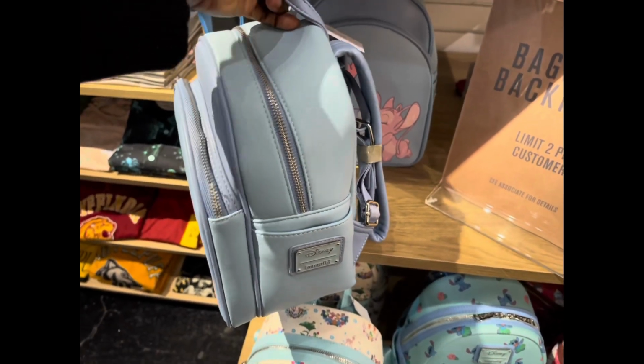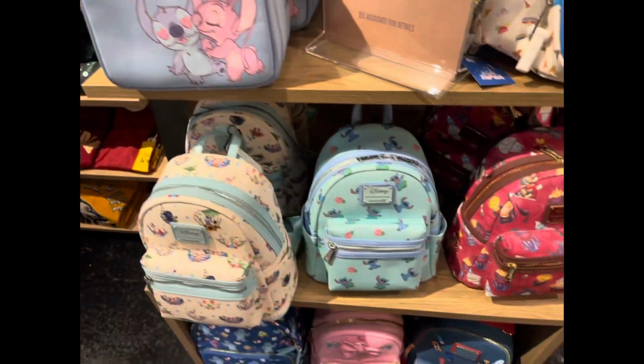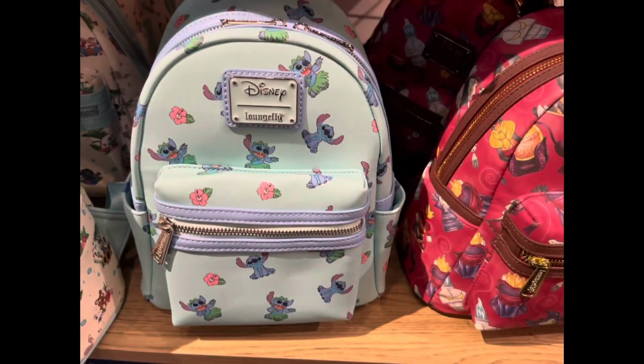We have the one at Hot Topic and also the one at the Disney Parks. I want you all to comment down below and tell me which one you like the best out of the 3. For me, it's going to be the Disney Parks one.